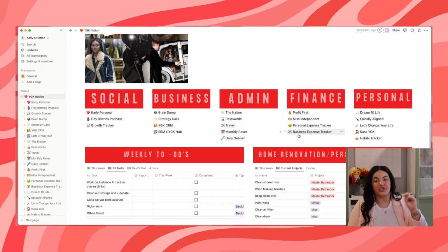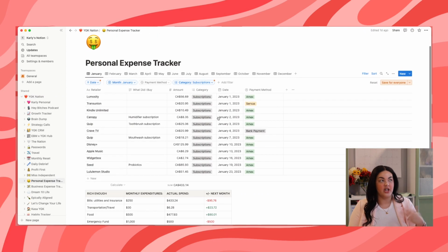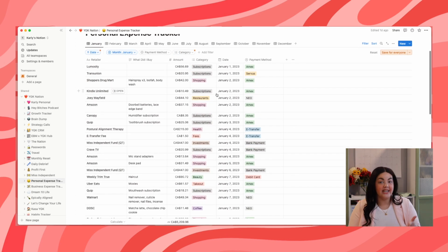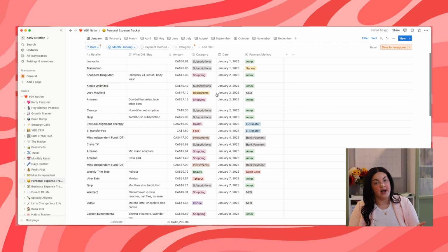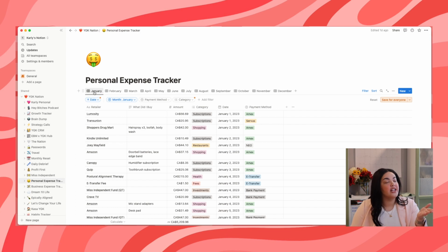Moving on to the personal and the business trackers. These are the exact same template except one is personal and one is business. I did go through this already in depth in the reset routine, but every single morning I sit down and update this section. I have it categorized into every single month because obviously it's a monthly budget, and there are sections for the retailer or whoever I bought it from, a place for notes on what I bought, the amount, the category, the date of the spend, as well as the payment method.